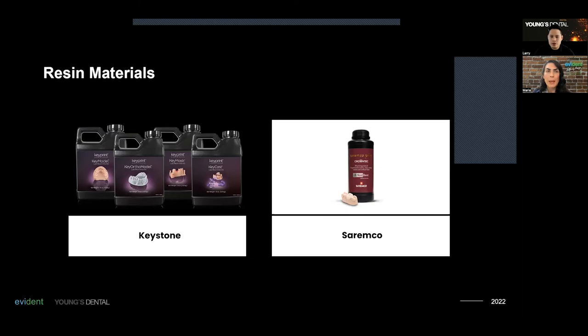And they're super nimble at working with other 3D printers. So if you look at a 3D printer that's within the dental field, most likely they validated a Keystone resin, right? That's how popular Keystone is.